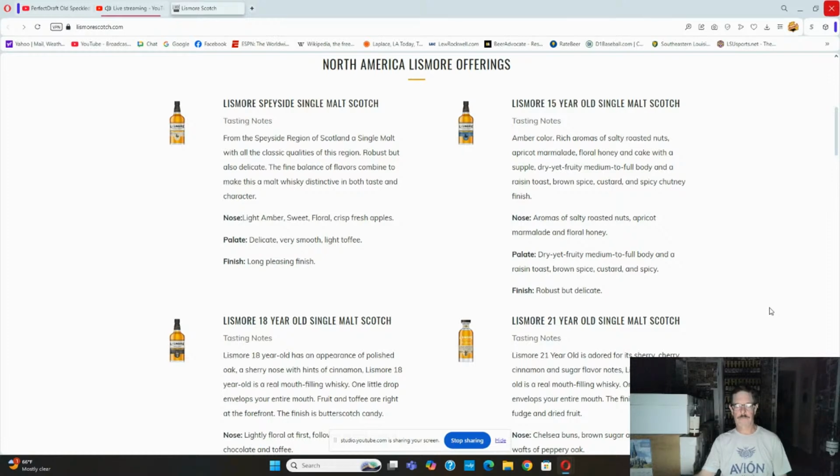Single malt from the Speyside region of Scotland, a single malt with all the classic qualities of this region. Robust, but also delicate. The fine balance combined to make this a malt whiskey. Man, my lungs are, I think it's humidity in the air and it's affecting me, probably a lot of other people. A malt whiskey distinctive in both taste and character. They should have put a space there. That's a little printing error, typing error. Should be a space, but nose: light amber, sweet floral, crisp, fresh apples. Delicate, very smooth, light tart, pleasing finish.